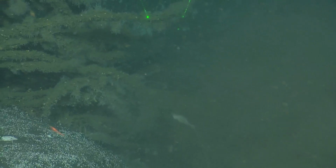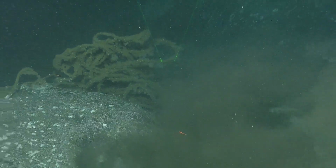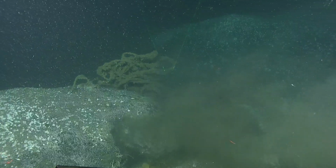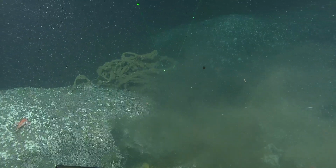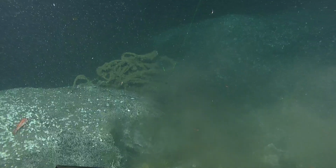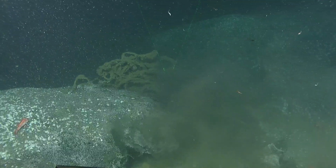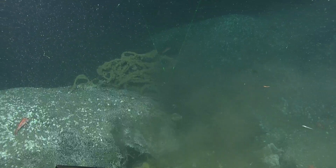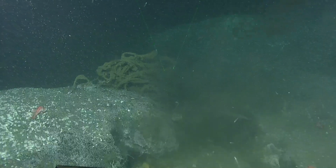Rope. Not rope. Rope covered with something natural. Oh, okay. Well, maybe it's a fallen kelp. Sure looks like rope. It doesn't, the way it's wound up, that doesn't look ropey. And you would know your rope. Yeah, unfortunately. We've seen it before.